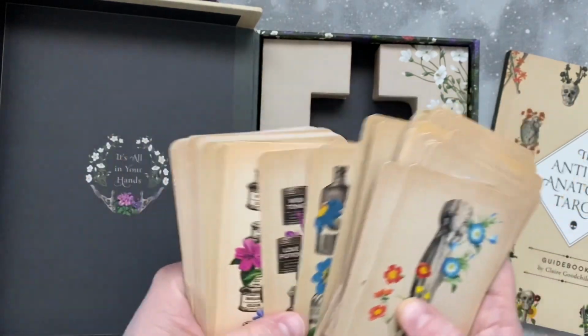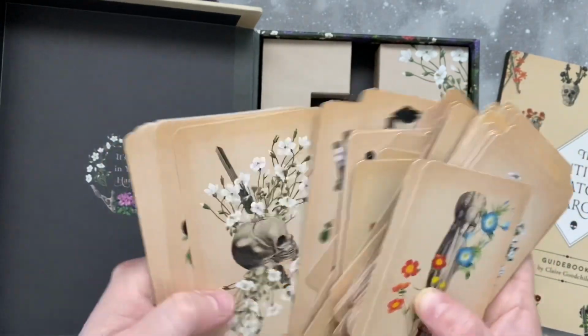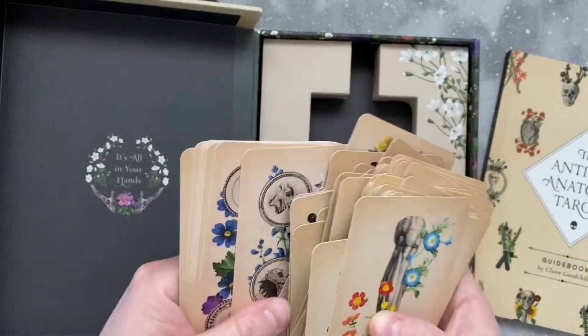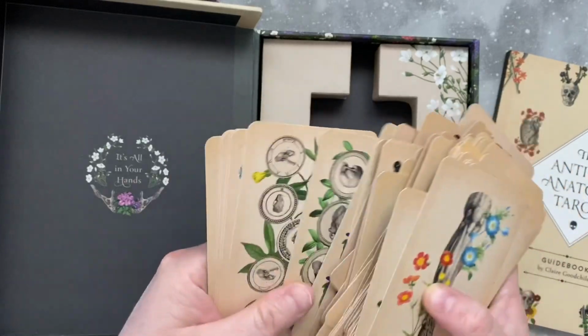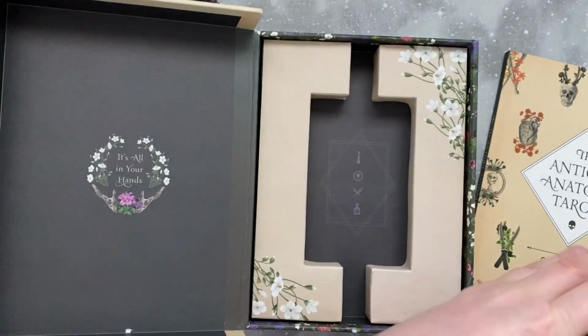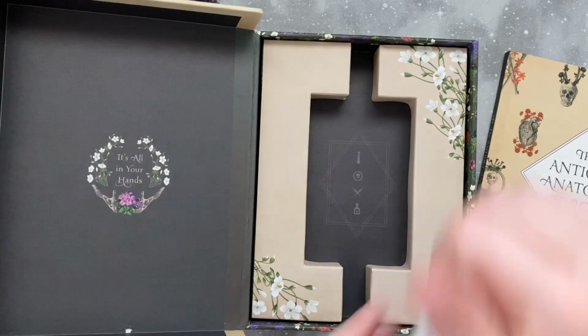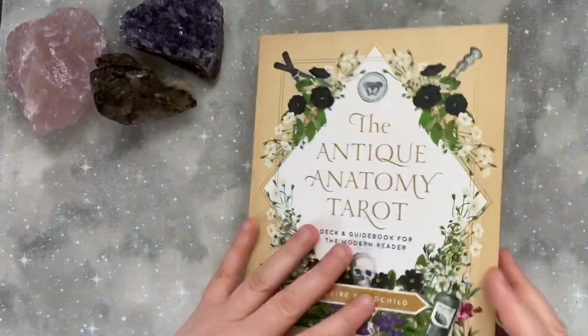And this is just another deck where I love, love, love the artwork of it. It doesn't actually read all that well for me. And I don't know, it's not because it's pip-ish, because there are other decks that are pip decks that do read fine for me. This one, I don't know, I can't connect with it, even though I really, really love the artwork. So that is the Mass Market Antique Anatomy by Claire Goodchild.